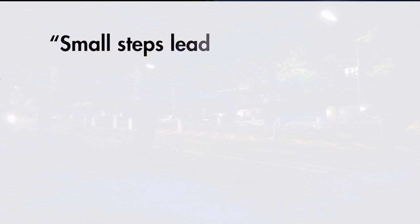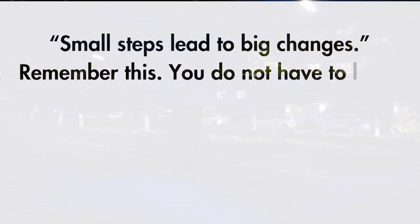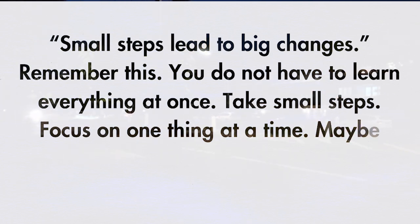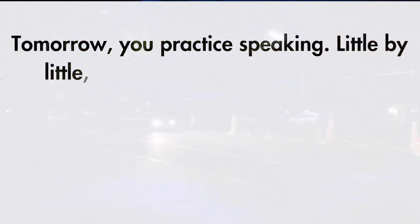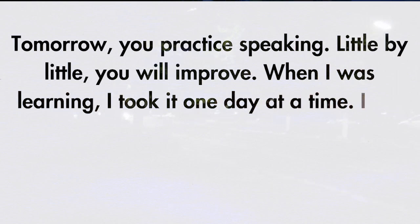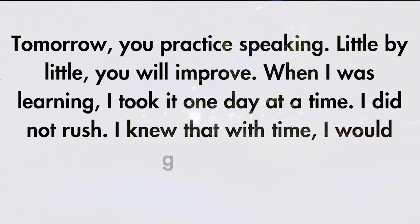Small steps lead to big changes, remember this. You do not have to learn everything at once. Take small steps. Focus on one thing at a time. Maybe today you practice listening. Tomorrow you practice speaking. Little by little, you will improve. When I was learning, I took it one day at a time. I did not rush. I knew that with time I would get better.